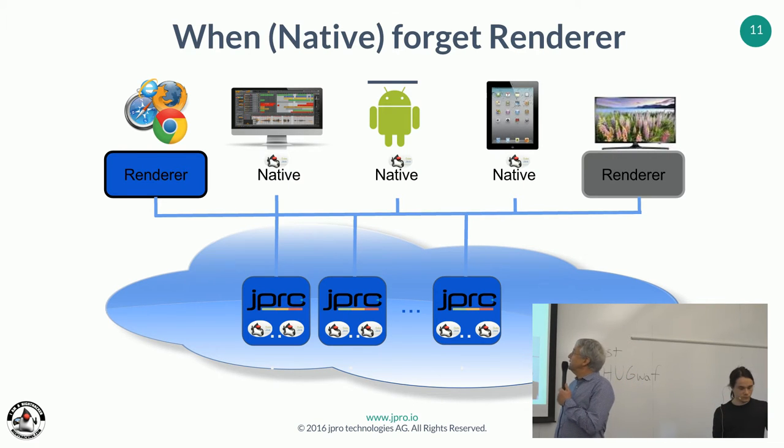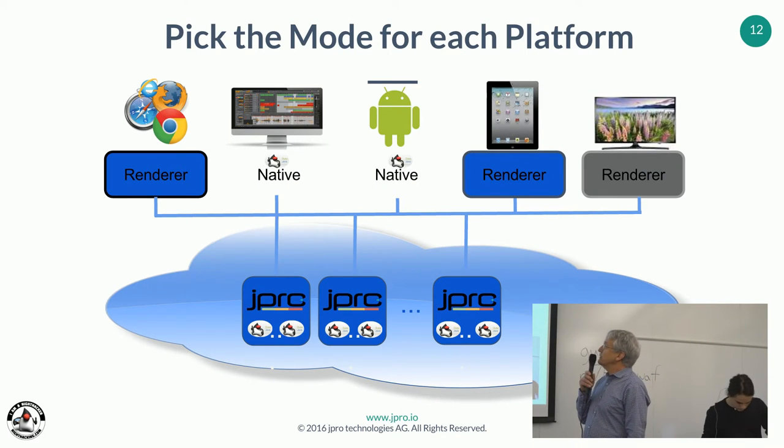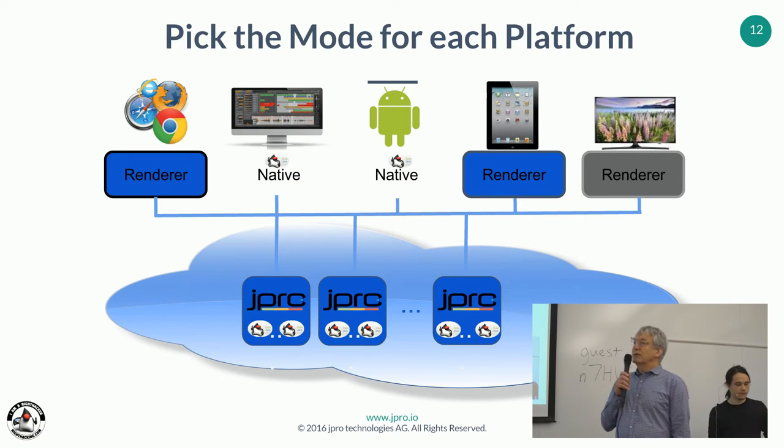But if you look at the iOS platform, we have here a native one, but it could also have a renderer there. So what we try to show with this slide is that typically on iOS and on Android you actually have the choice. You can implement it natively, you can have it run natively, but you could also have a renderer running there. Which would mean you would use the local browser on the iOS or the Android platform, and you will actually have the app running in the server.